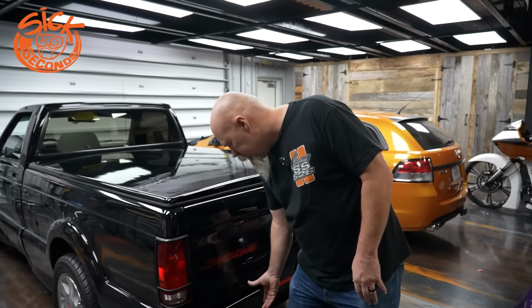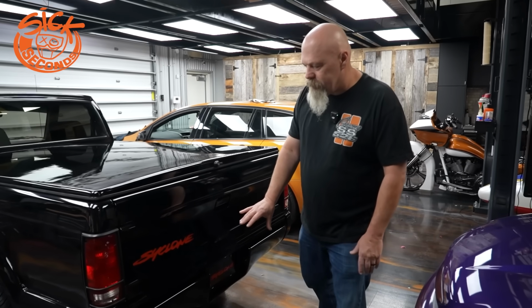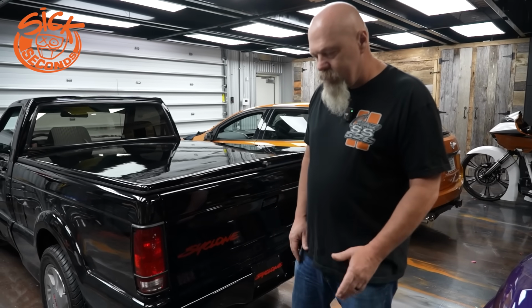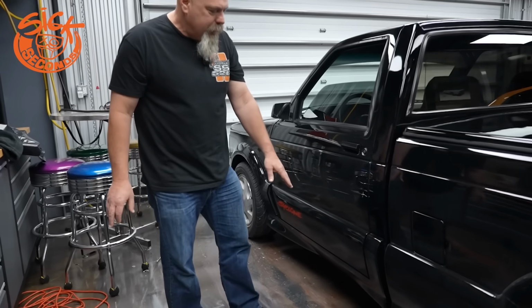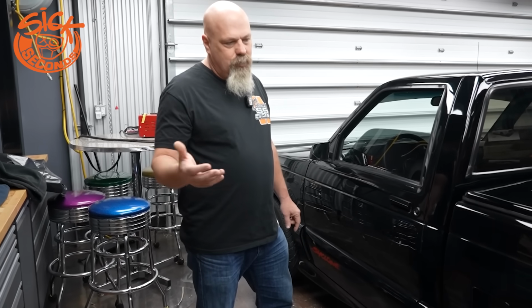With all the aerodynamic body cladding, this was all done by another company outside of GM, so this stuff nowadays, I guess, is like gold to try to get. That was unique to Cyclones in '91, and then '92, '93, they had the Typhoon, which was the Blazer version of it. Then a year later came the Typhoon.